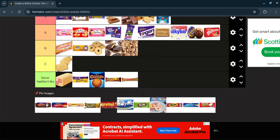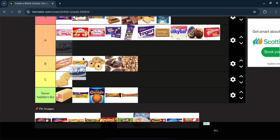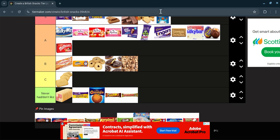Milky Way bar. To be honest, I like Stars better. I don't know what it is, but I like Stars better, and for that, it's gonna go in. I think I'm just gonna put it in A tier, because it's basically like the same chocolate but different.